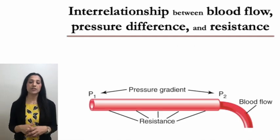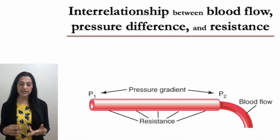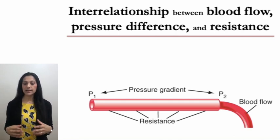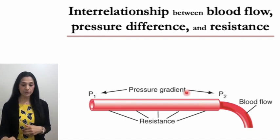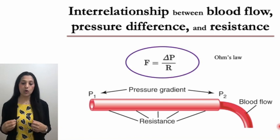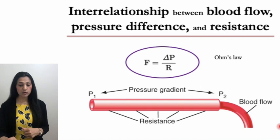Pressure in any system depends on two things, blood flow and resistance. For example, if you have a tube, let's say you have an IV catheter, the flow through that catheter will depend on the pressure difference between the two ends of the catheter and the resistance to blood flow. This law is called Ohm's law, and it can be applied to pretty much any kind of blood vessel or a tube.